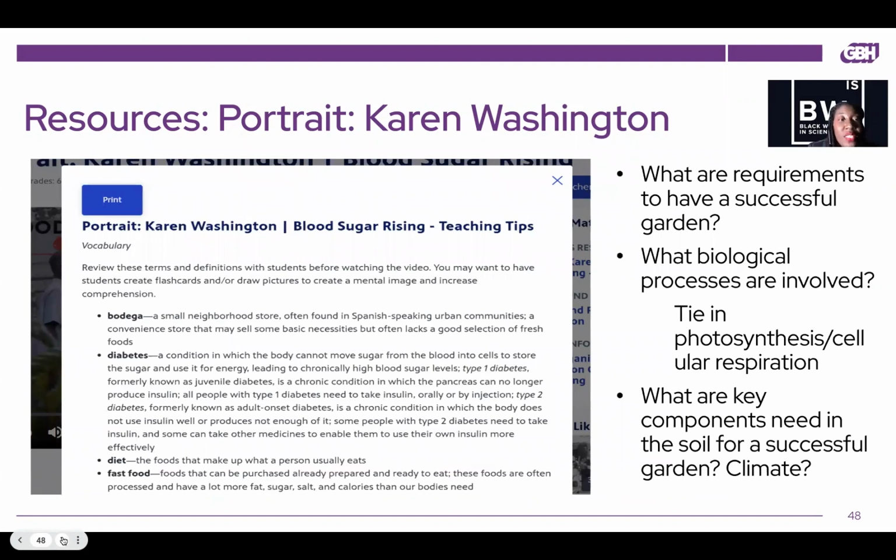There are some resources for this as well. Some vocabulary words like bodega. If you're not from the New York City area, you might not know what a bodega is. You might need to explain that to your students. So they give you a plethora of vocabulary to use. And here are some questions. What are requirements to have a successful garden? What biological processes are involved? This is a way for you to tie in things like photosynthesis and cellular respiration, if you're covering that in your class. And then what are key components needed in the soil for a successful garden, or what kind of climate is needed? So these are different angles from many different science courses you can use this particular portion of the collection. Next slide.